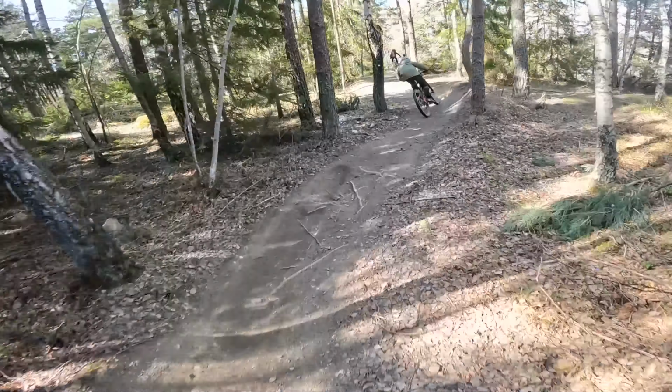So that's it from FLOTTSBRO today. As you can see, not all the tracks are open and the conditions played a bit of a part, but nice to get some laps in, like 3,000 meters of descending in half a day. It's nice to be able to do that so close to home. All the kids are looking fast as well.